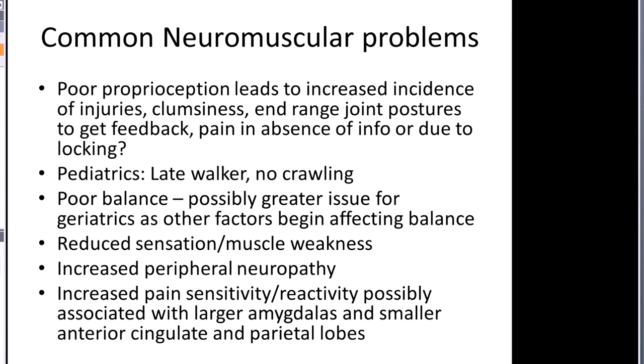There's going to be poor balance, so this becomes more of an issue as we get older, and the balance centers are degenerating anyway, and the body might be stiffening and not quite as good. The reflexes aren't quite as fast. There's reduced sensation and muscle weakness in some patients, a little more propensity for peripheral neuropathy. The nerve has connective tissue in and around it, so it can tear more easily as well and become damaged.